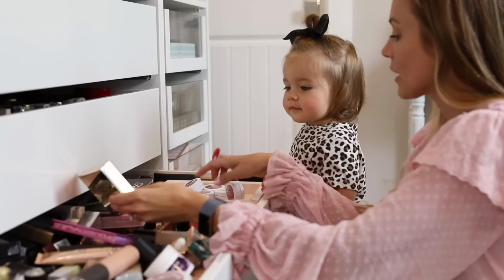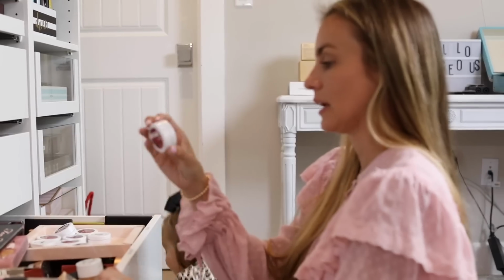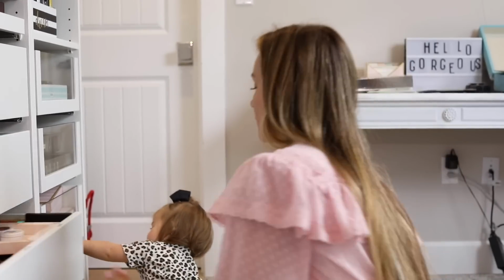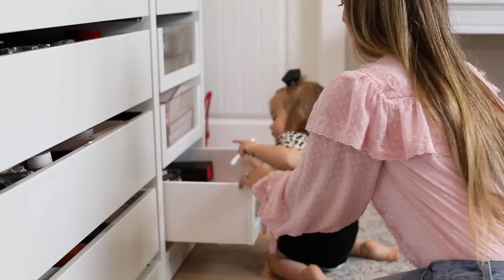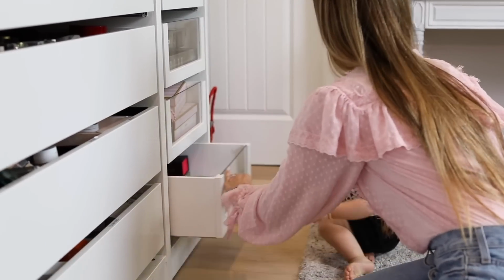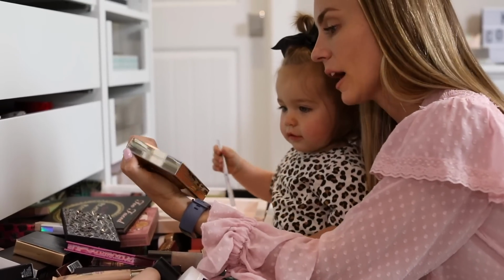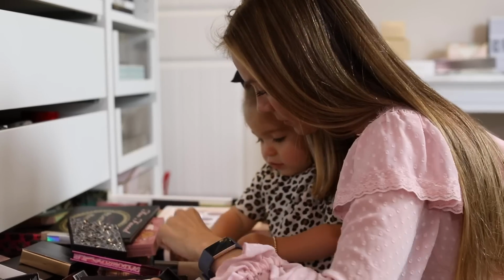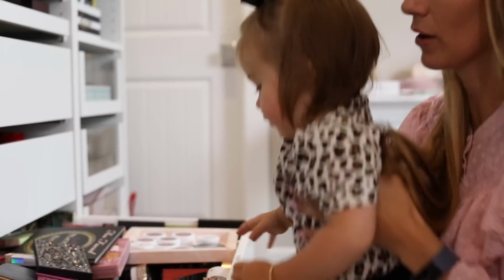Nope. Okay, we're in the blush drawer and we picked out this blush, which is really bright. It's ColourPop in Never Been Kissed. Oh, we're gonna pick out some eyeliner right now. Pick one. Okay, it's gonna be this one. Okay, so we got Bobbi Brown Highlight and Glow Powder. We got highlighter, bronzer. She went for the hula.